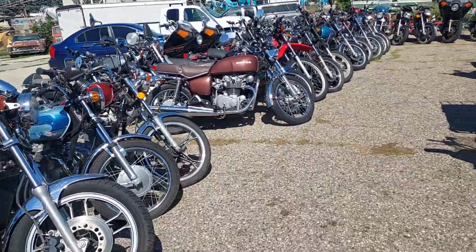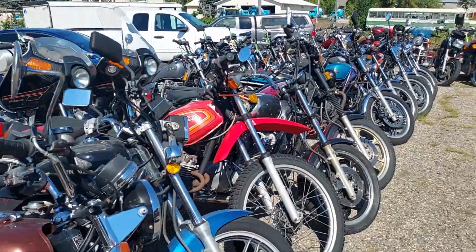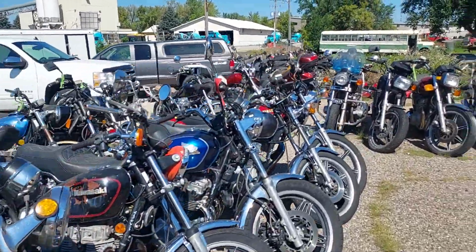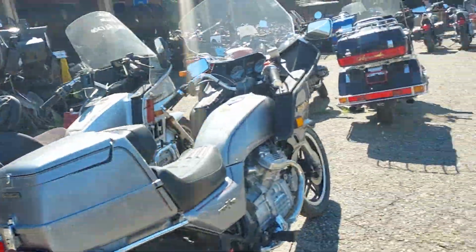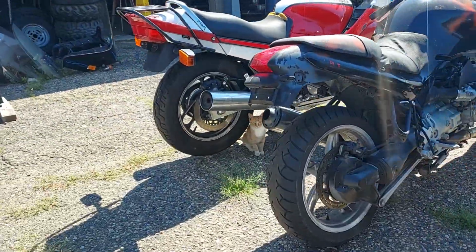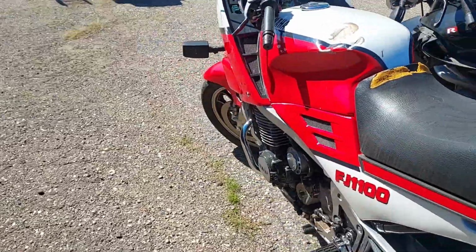People just drop stuff off. I don't see anything out here that floats my boat. The Moto Guzzi's definitely a keeper for me. You don't see that Di Tommaso era Moto Guzzi stuff around. Hello, kitty cat. FJ 1100, mulched a little bit.